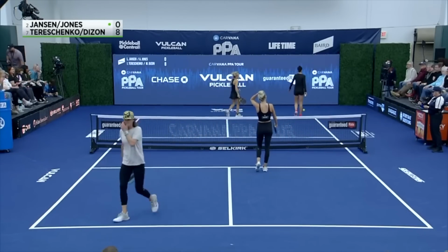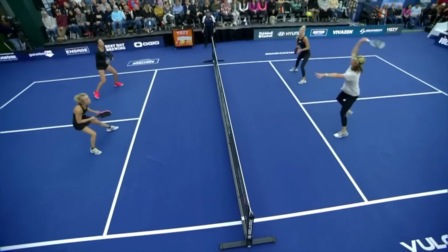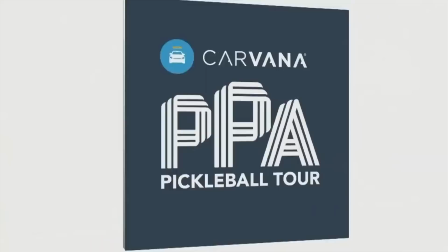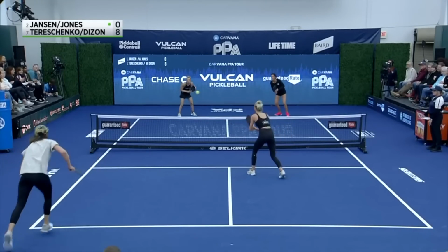Second serve. Good stuff. Yeah, I see Jansen opting for more of that two hands on the paddle for the dink. That's somewhat new for her. Looks really good cross court, but just unable to convert, trying to take that one up the line.